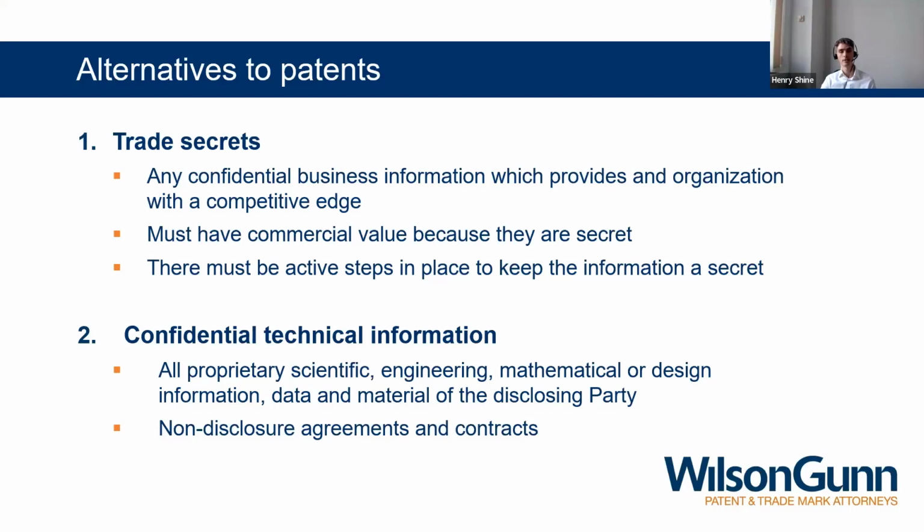So trade secrets are useful where it's some kind of information which you just don't want to share with people, because with a patent application, you have to describe it fully. Anything you put in there will become part of public knowledge, and after the 20 years, anyone can do it. That's where trade secrets and confidential information can be very useful.